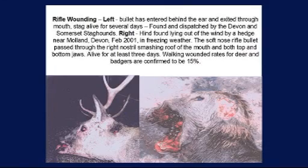Rifle wounding, left. A bullet entered behind the ear and exited through the mouth. The stag was alive for several days, found and dispatched by the Devon and Somerset staghounds. Right, a hind found lying out of the wind by a hedge near Mulland in Devon, February 2001 in freezing weather. A soft-nosed rifle bullet passed through the right nostril, smashing the roof of the mouth and both top and bottom jaws. Alive for at least 3 days. And I've said walking wounded rates for deer and badgers are now confirmed to be 15%.